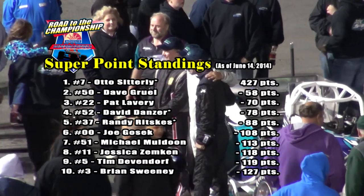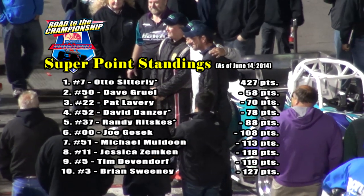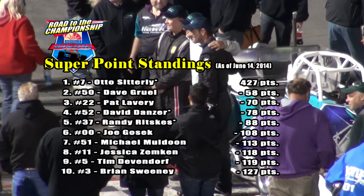The Supermodified Championship now shows Otto Sitterly with a 58-point edge on Dave Gruhl. Pat Lavery now up into position number 3.